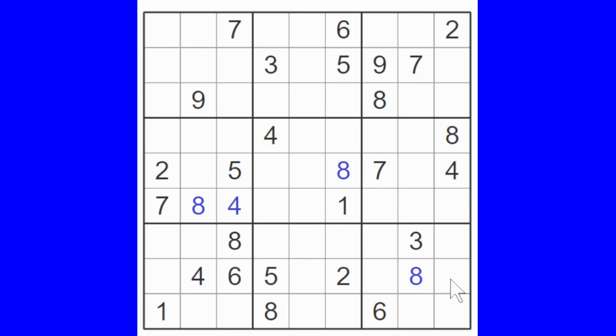Row 8 needs 1, 3, 7, and a 9, and there is a 3, 7, and a 9 blocking this square. Therefore, that must be a 1. And now the 1 blocks up here, and the 1 blocks over here. One of these is a 1, and therefore one of these must be a 1. Just something to note for possible later use.